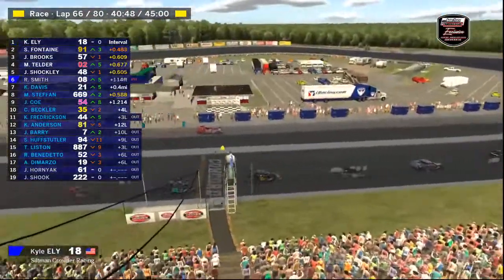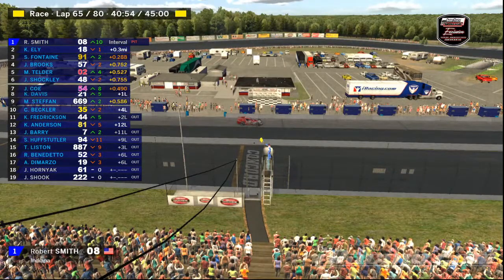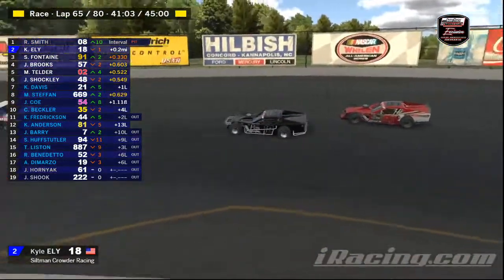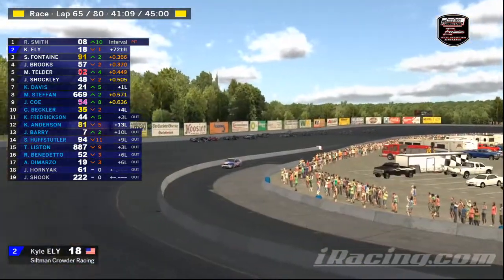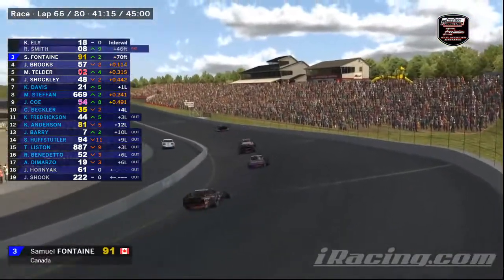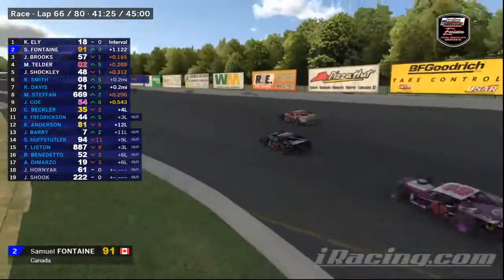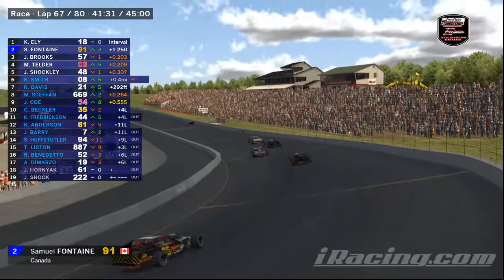And it looks like Robert Smith has gone to the pit. Single file once again. There goes Eli. Fontaine has Jake Brooks right behind him. Looks like Brooks is diving to that inside in turn 1. Brooks wants that second position, and he wants to get his shot at going after Eli, but Fontaine denies him that pleasure. He holds him off.